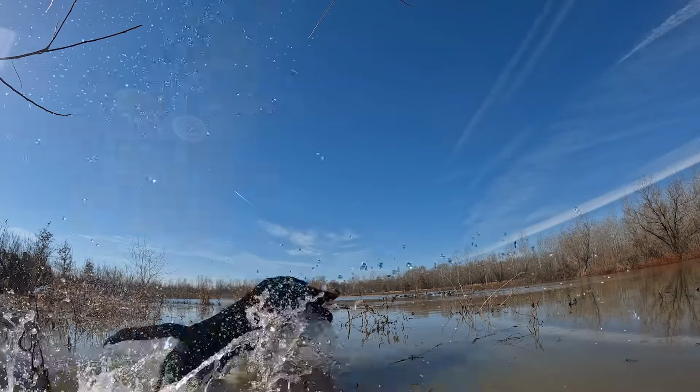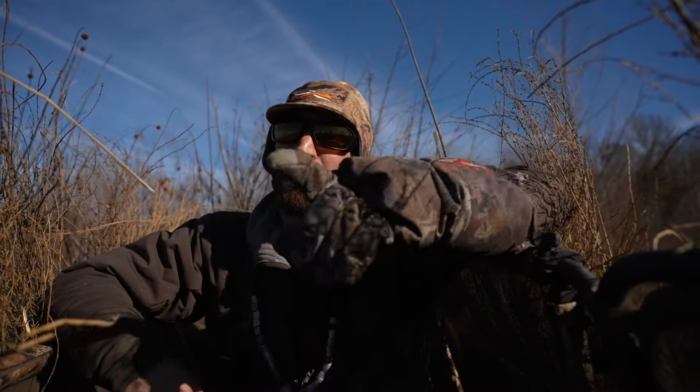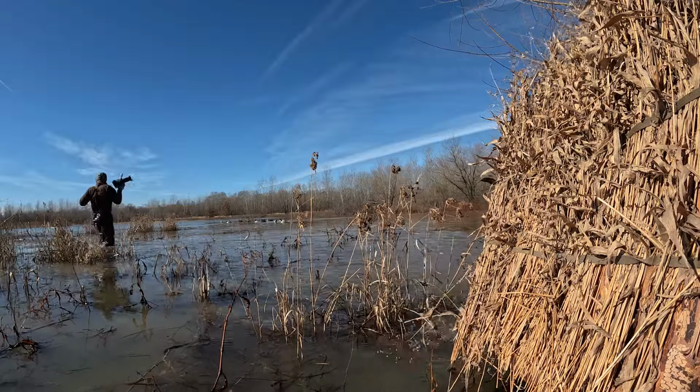Cash! Shot a duck. We're hunting where the ducks live, the hide's good, shotgun shells work, and we remember how to shoot a shotgun. You picked out that hen pretty good, didn't you? I shot the one that was in front of me.